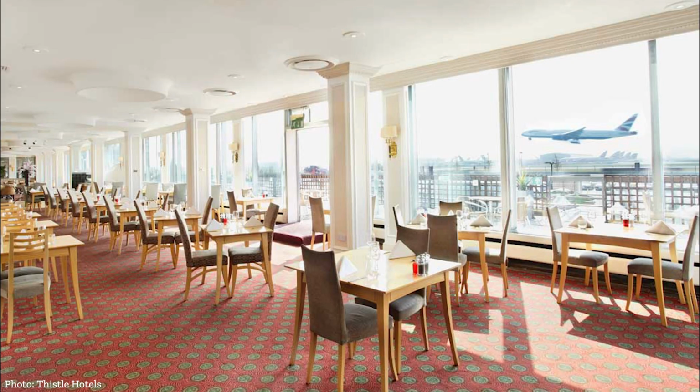This is what the bar and restaurant used to look like before the renovation, and the hotel's position overlooking the runway meant that it offered some of the best runway views of any Heathrow Airport hotel, despite the hotel only being on 2 levels. The bar has since reopened, and I expect that it has been greatly improved. However, I haven't seen the new bar firsthand.